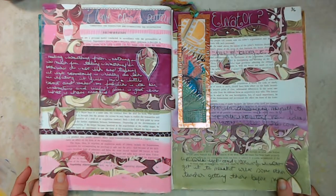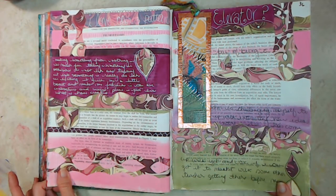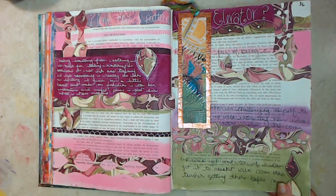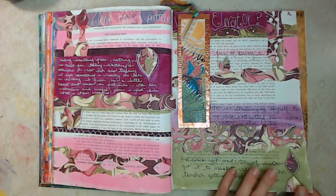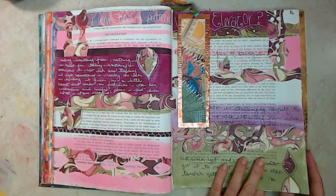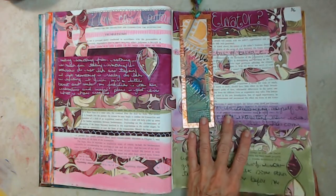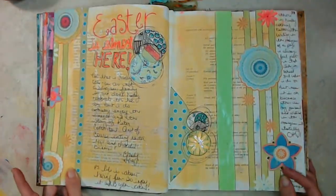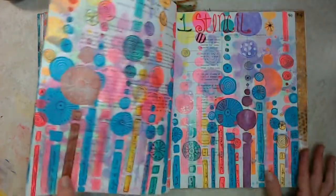This was a page for a class. I forget, I think the class was called something background. Oh, I can't even remember my own class names. Anyway, this was a fun page that I did to explain the concept of that class. This was another page, I think, that was for that class too. I can't remember for sure.